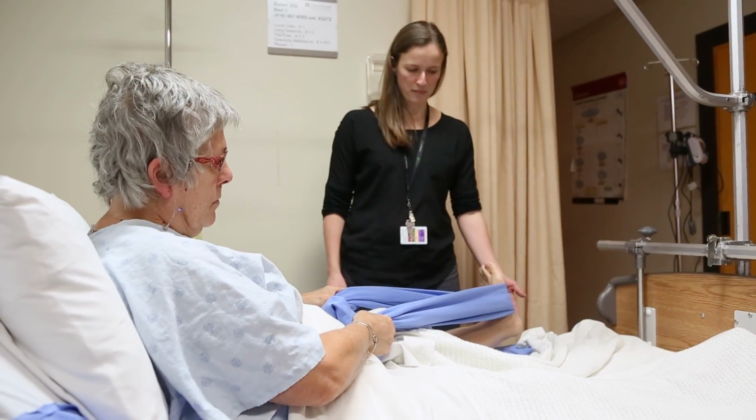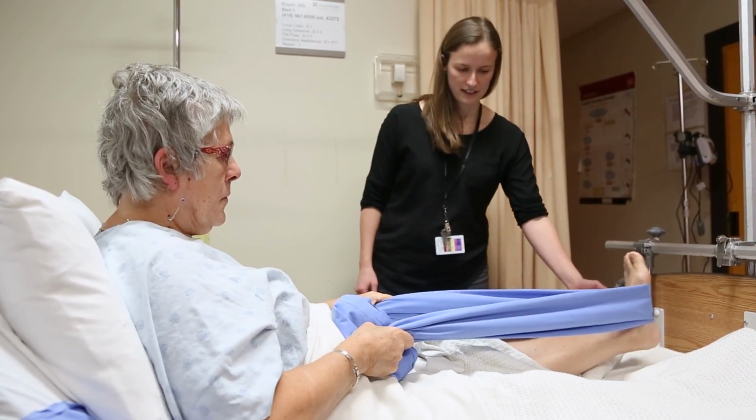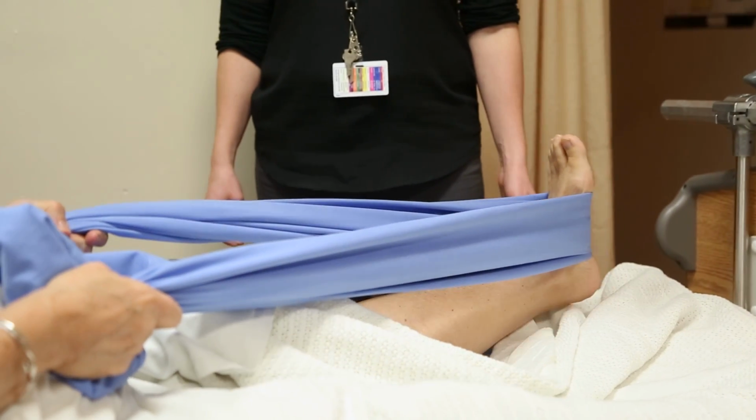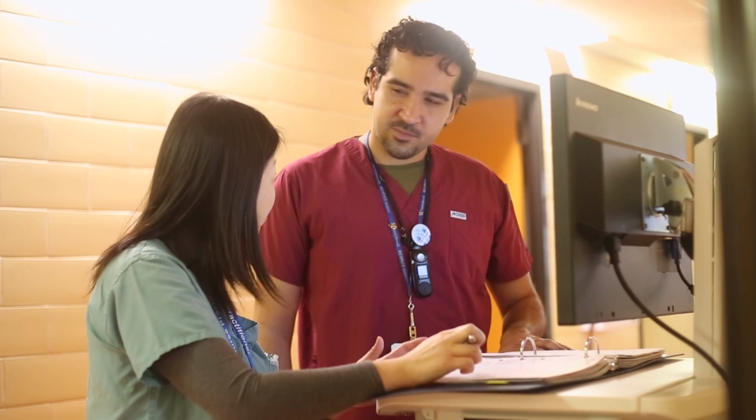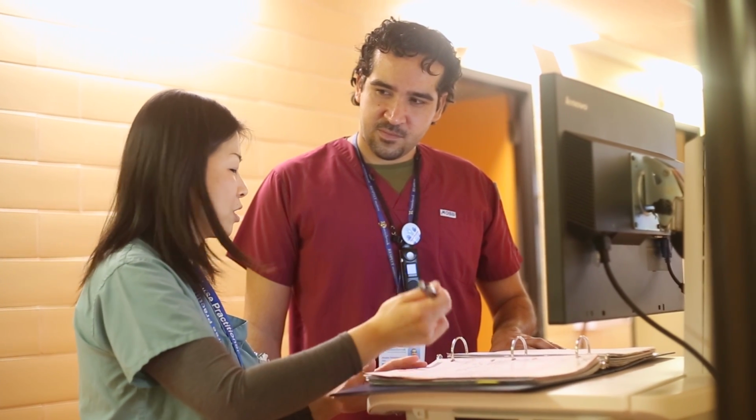Good pain control allows you to do your exercises and move around better, which is critical to your recovery. The acute pain service will also help to determine what pain medication will work best for you when you leave the hospital.